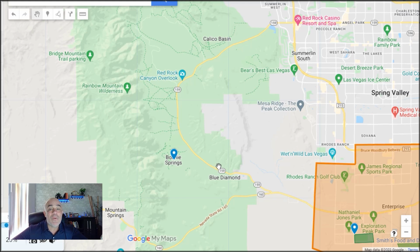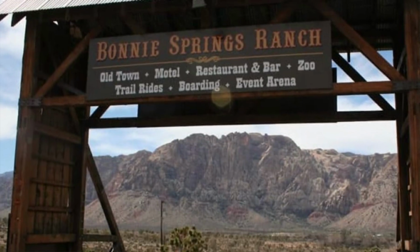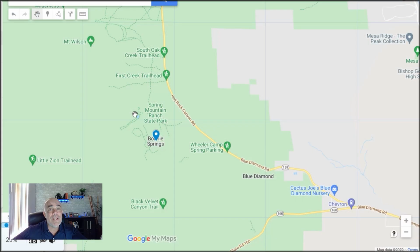Now, another thing, right here you'll see this Bonnie Springs, and you'll hit Bonnie Springs on Blue Diamond on your way into Red Rock. Bonnie Springs, for as long as I can remember, was this really cool Old West area. So they built up Old West town. Think of Knott's Berry Farm before it became the amusement park. But you know that Old West feel of Knott's Berry Farm? That's what Bonnie Springs was like back in the day.